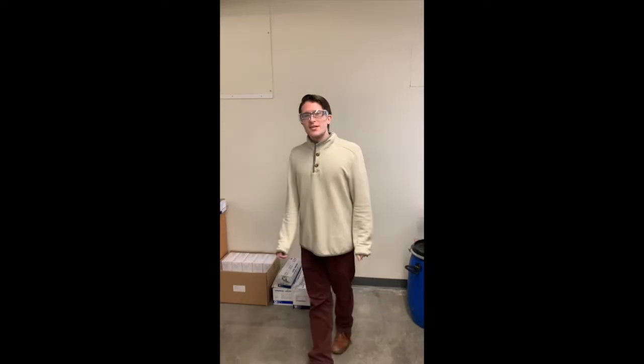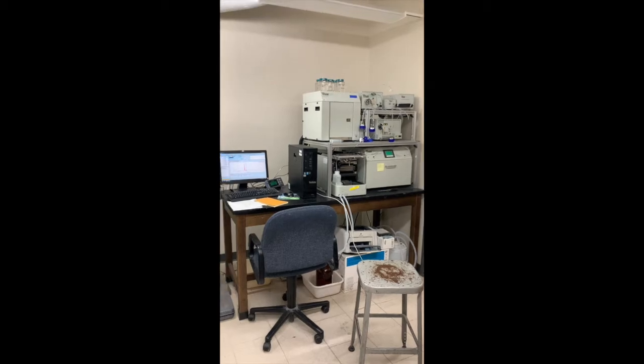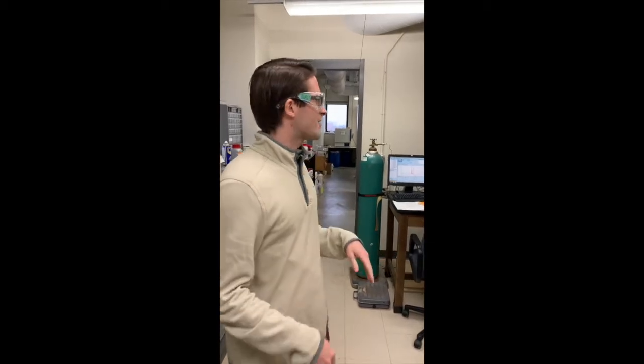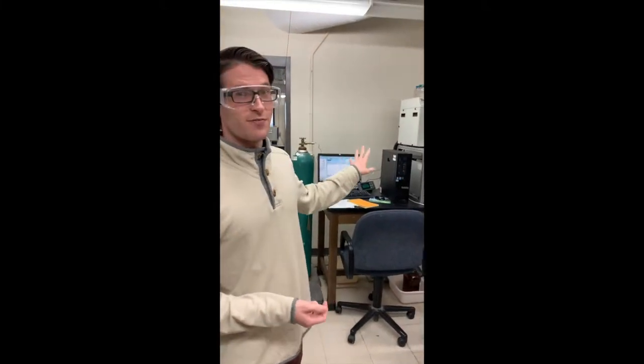So let's check out some of the instrumentation that we have in the lab. So this is one of the rooms that have a few of the instruments that are specific to the Yoon group. Here we have a SFC, and we actually have like 4 chiral columns on our SFC, so it makes it really easy to separate different enantiomers of our reactions. So I actually rely on this instrument to measure the EE values of my reaction, and so this is one that I use pretty much every day.